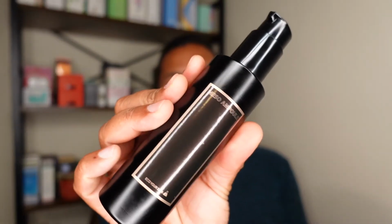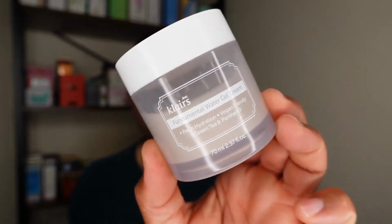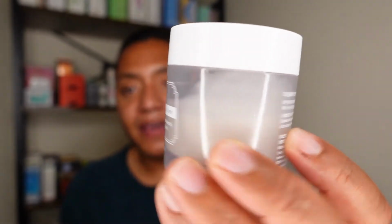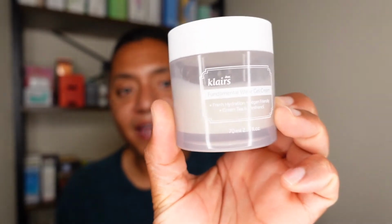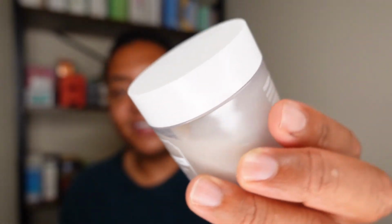The next step, and kind of the last step in the major skincare routine for me at night, is going to be a moisturizer. On nights that I use the miso ampule, sometimes I won't put a moisturizer on top of it because it is quite emollient and nourishing and rich, but otherwise I'm using the Klairs Fundamental Water Gel Cream. You can see I'm a decent way through that. It is a very watery gel, just like it says. You can see it kind of moving around in there.